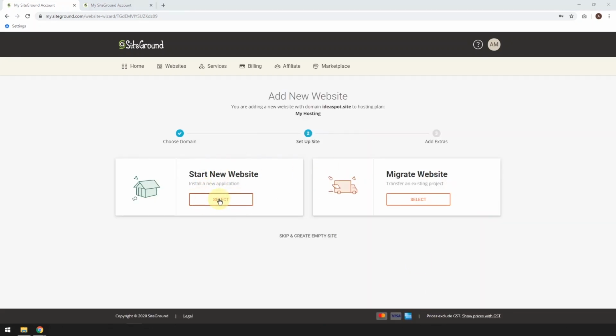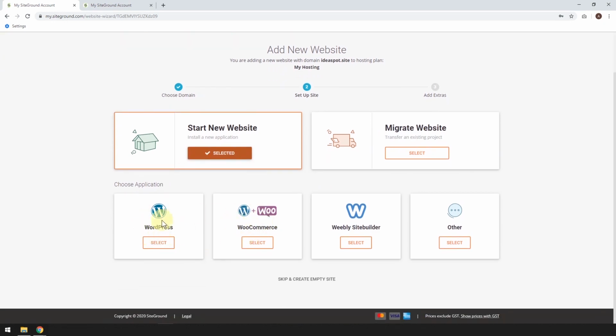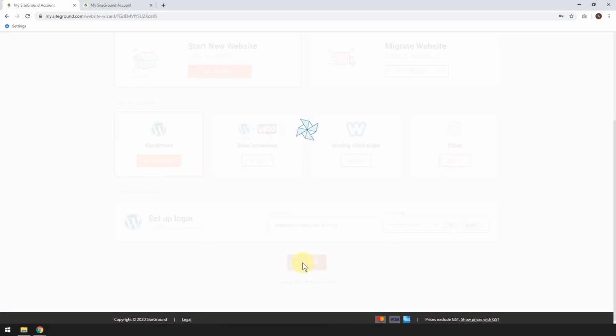So here we're going to be starting a new website, and we're going to choose which application. So WordPress, you can choose WordPress plus WooCommerce. I'm just going to choose plain WordPress for this demo, but you can totally add WooCommerce later. There's no problem with what you choose at the moment. Go ahead and make a login and password for your WordPress site. So this is going to be different from what you're logging in with. You can use the same if you want, but I would choose a different password. Make sure they're both strong passwords. And then once you've done that, go ahead, click continue.